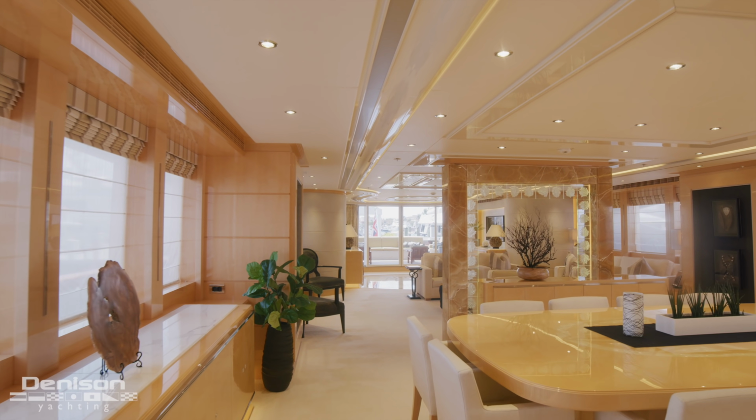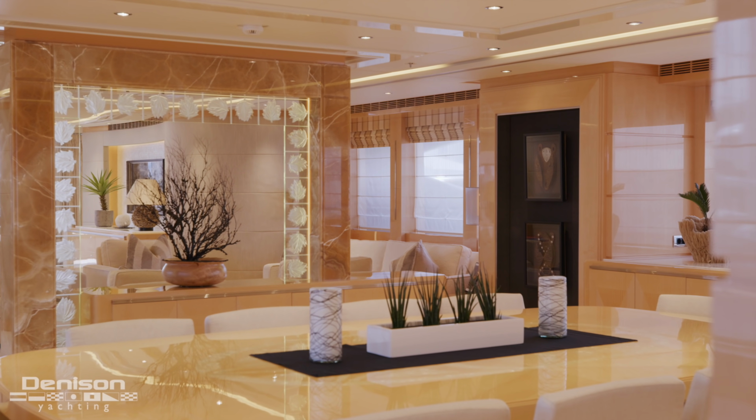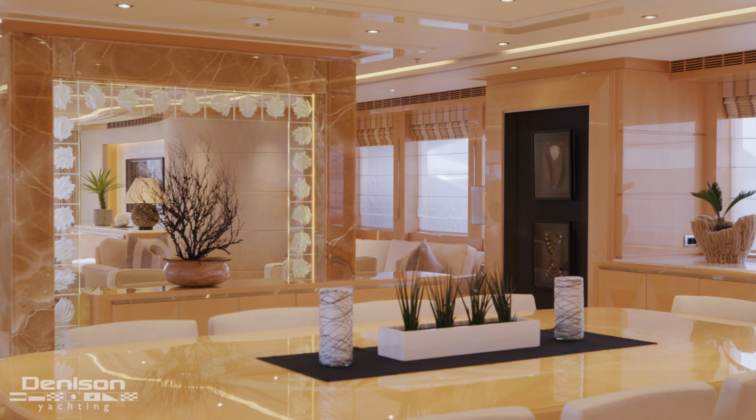So now we've just entered the dining area, which is right off of the main salon. We've previously talked about the shell material of the vessel. Now we're going to talk a little bit about the interior materials. The interior designer was Omega, Frank Lotman, based in the Netherlands. He's done quite a few boats for us.